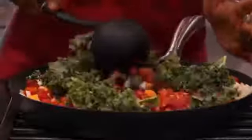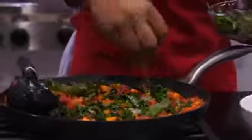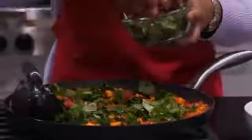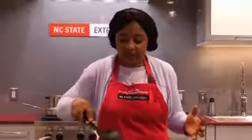And then when it's finished, we have something that looks like this. We're going to garnish with some hand-torn cilantro, some hand-torn basil. And the basil really does allow all of these Italian flavors, oregano and garlic and olive oil, to really come out to play.